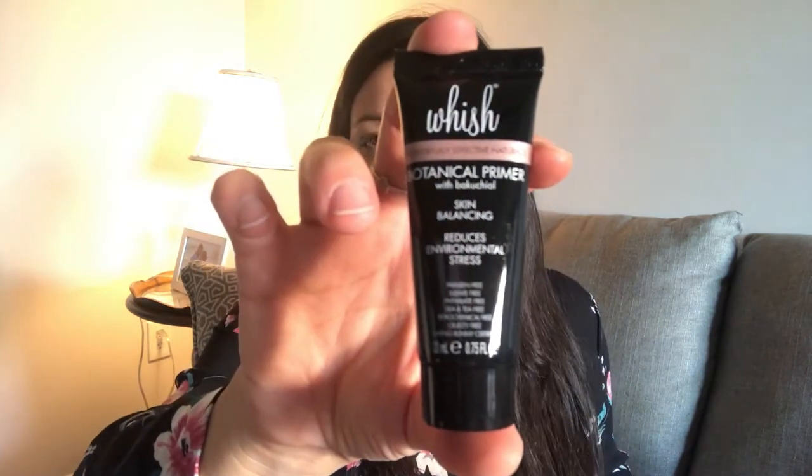So the good thing too about these products is that they usually always give you, in the book, a coupon code that if you want to purchase the full size, they give you a coupon to go to that site, and then you can get them at a reduced price. So this says it reduces environmental stress. So if you suffer from dry skin and huge pores, this product can help with that.